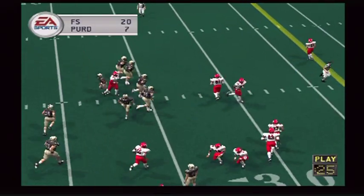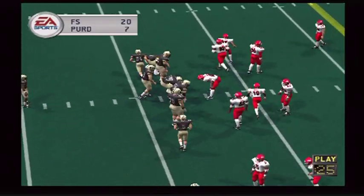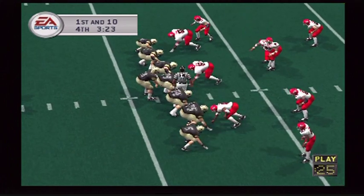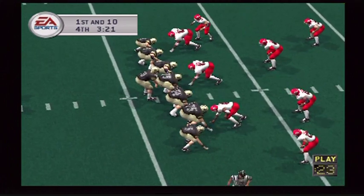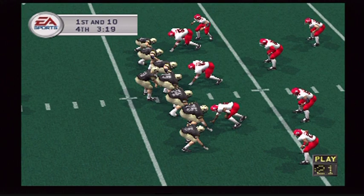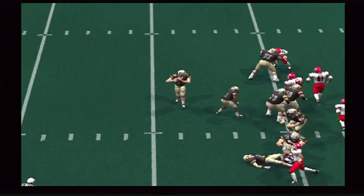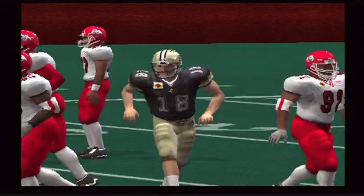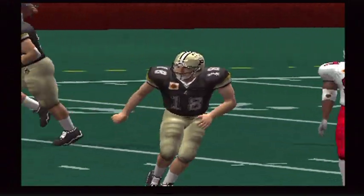That one was nearly overthrown. Boy, the receiver makes a great play by putting his hands up. He had enough vertical leap to get his hands on it. Drops back a pass. Here comes the pressure. He throws it. Complete. And a nice catch by the wideout that time.